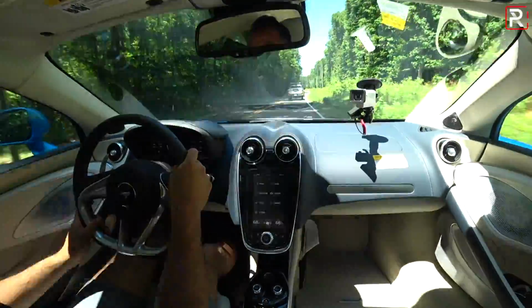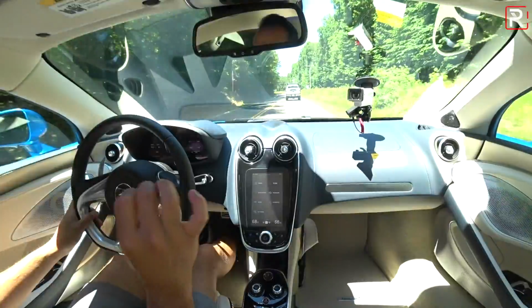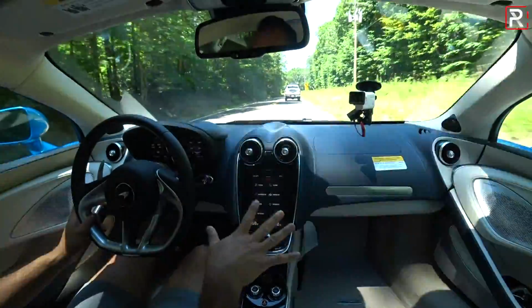I mean, of course, that rattling is solved by just putting your foot down and listening to the twin turbo V8, but for a car that costs this much, I don't like hearing the rattle. So for those of you who actually buy one of these, I would be pissed and I would be taking it back to the dealer and asking them to fix that annoying rattle. The 7-inch touchscreen display here is very much bespoke.